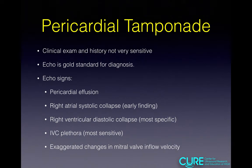People talk about it being a clinical diagnosis. Well, it's more than that. It's a joint echo and clinical diagnosis as far as the diagnosis and the management. The echo signs include the presence of a pericardial effusion, right atrial systolic collapse, which is an early finding, right ventricular diastolic collapse, which is the most specific finding, IVC plethora, which is the most sensitive finding, and exaggerated changes in mitral valve inflow velocity, which is a surrogate again for pulsus paradoxus.